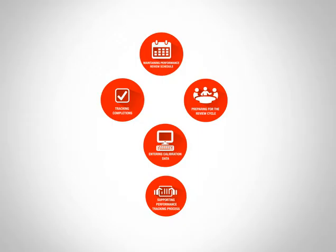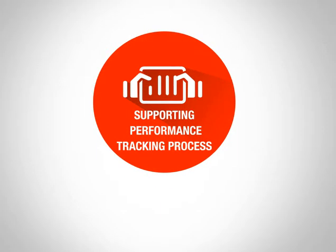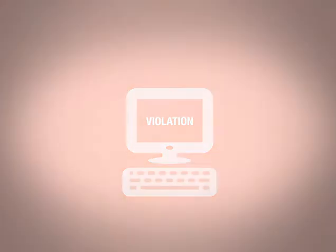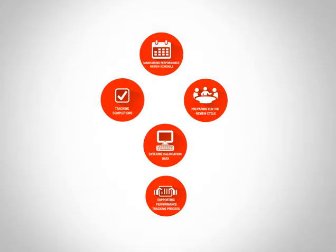And finally, throughout the year, store leadership uses the performance tracking system to track performance and behavior violations, where occasionally you may be asked to enter notes into the system. And that's that, the talent planning process.